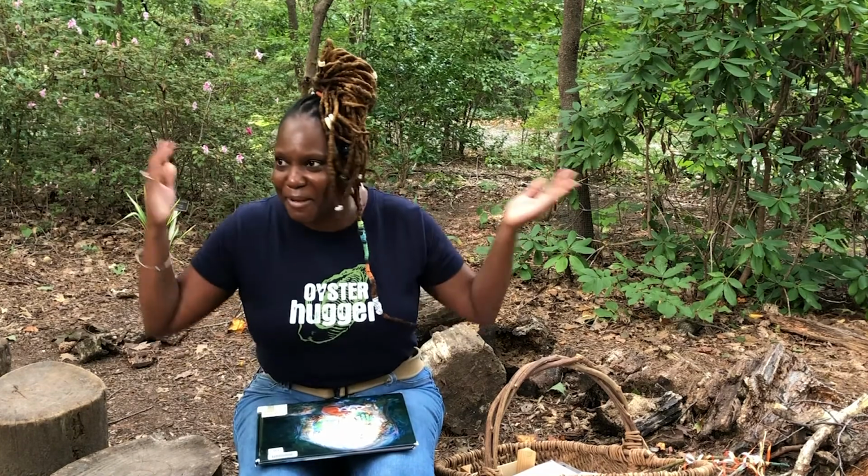Before I start Story Time today, I want to tell you about where I am here in the garden. I am on our wonderful tree trail, and we like to call this our woods. It's one of my favorite places. My friend Beth asked me that recently, and this is one of my favorite places in the garden.